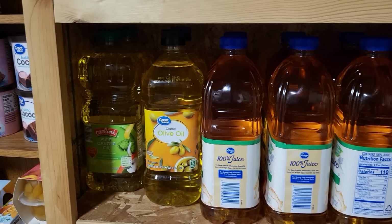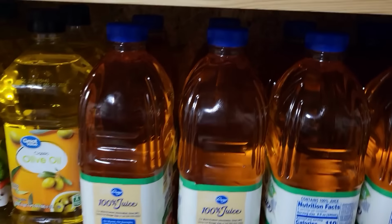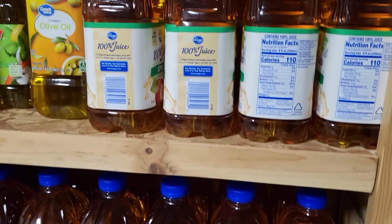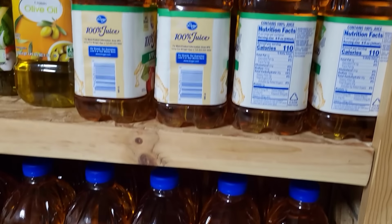And then if you remember, on my previous tour I was running really low on apple juice, and so I've made it a point to restock. We go through 3 of these in a month is what I figured out. It takes us just longer than a week. My kids just drink a little bit of apple juice in the mornings for breakfast. So now I really do have a 6-month supply of juice, which makes me very happy.